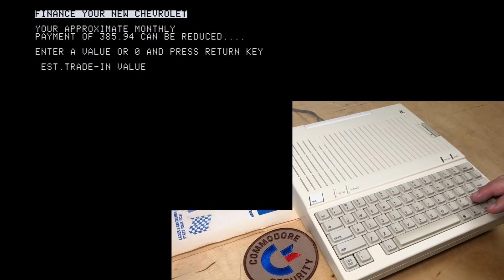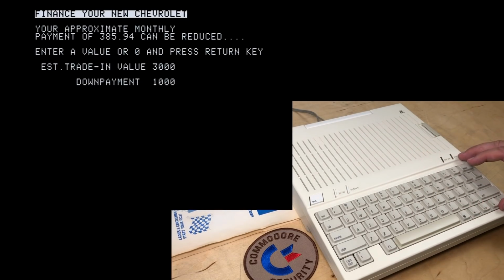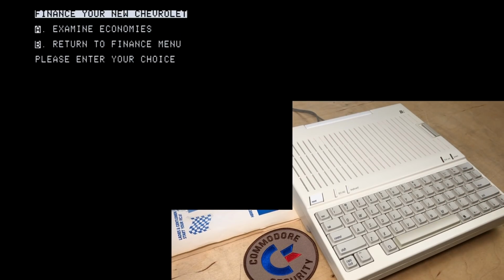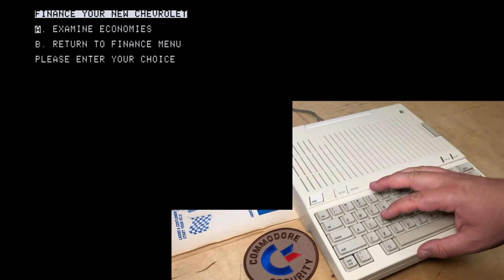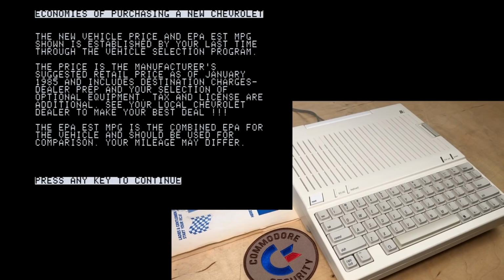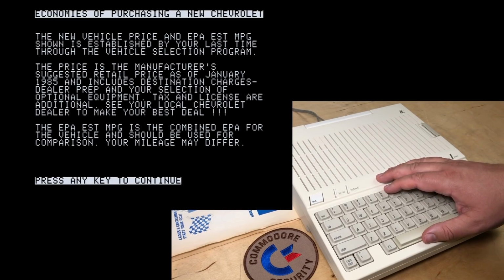$385 a month. Done. And the trade-in value, I'll trade in my Sprint. Down payment, $1,000. Hey, good. $296. Examine economies. What are those? The new vehicle price in EPA shown as established by the last time for vehicle selection.